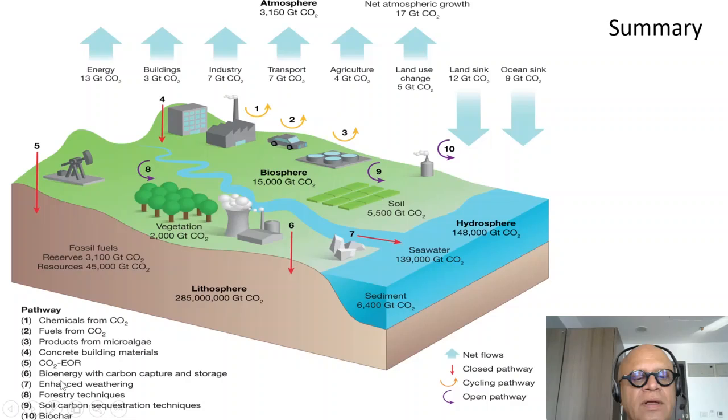pumps. Bioenergy with carbon capture and storage, BECCS, enhanced weathering, which we didn't talk about much, but I don't know what I did with my biochar. I have a biochar, yes.